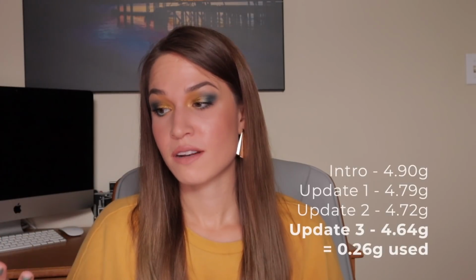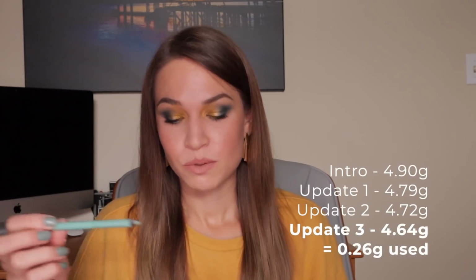I am wearing it today in my waterline, and I do wear it in my waterline very often, but because that's such a small surface area, I never really have to sharpen this. Maybe every 6th use or so I have to sharpen it. So it is extremely slow going, very slow going. I might have to give it a shot as an eyeshadow base one of these days just to play with it, just to get more use out of it, but I know I won't be able to use it up by the end of this year.